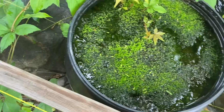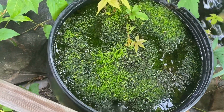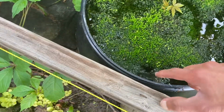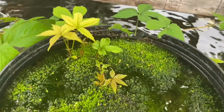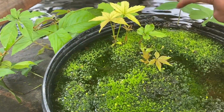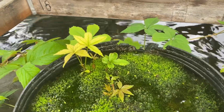When it died, I actually didn't clean this filter. I think I didn't need to because whatever bugs are in there were still alive, and I want to keep them. Right now, it's overflowing, but should this plug get stuck, I kind of chipped away at the end here. So there's a way for water to escape, or else it'll spill over and empty a good amount of water from the pond.